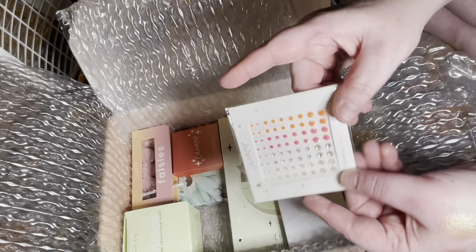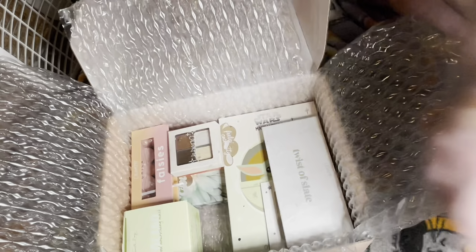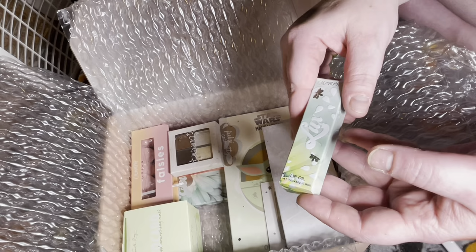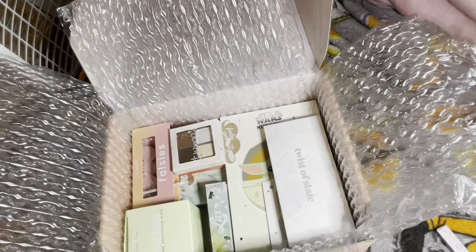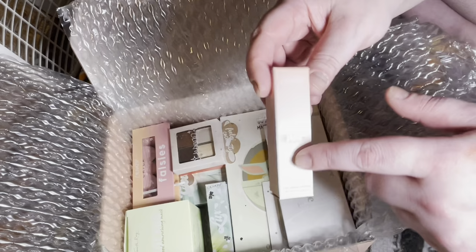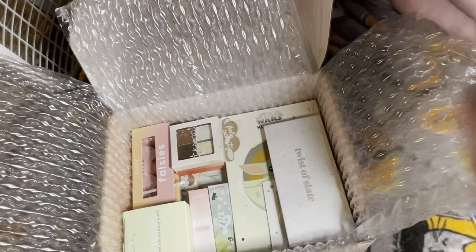I don't know how much these are, but we'll say 10. So that is 92. 106, because these are 14. I think these are 12. So 108, 118. Because I don't know about them. So we had 118, 128, 29, 30. So 130. I didn't know they had primer, but we'll say 10. So that's 140.